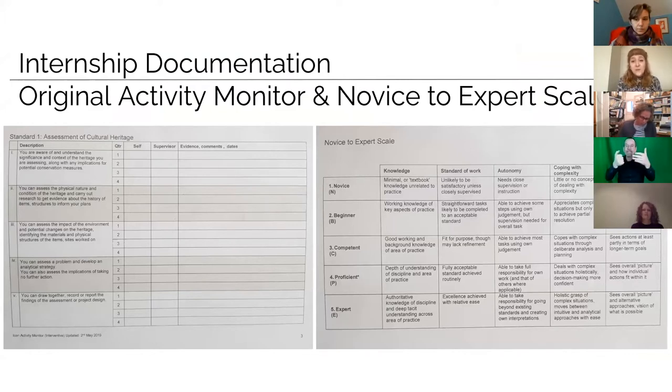I provide evidence for each standard, and then I rate myself on a novice to expert scale on a quarterly basis, seeing how I've hopefully improved as my internship has progressed. Zoe and I decided at the beginning that I should rate myself against my own improvements and experiences. As conservators, we are constantly learning and evolving our practice, so it takes time, if ever, to feel like an expert in anything. I initially found this process very daunting.